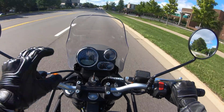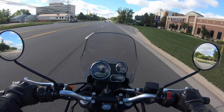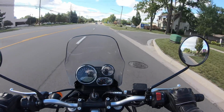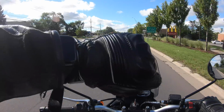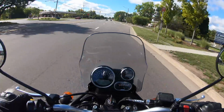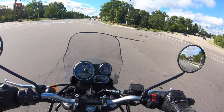It's so simple. All of this cluster is really nice to look at. It doesn't get in the way or anything. This windshield does a little bit to get the wind off your chest. I don't know how much, but I think it does some. I'm not good at riding with windshields. I've never had a bike with a windshield before, so it's definitely time to get used to.